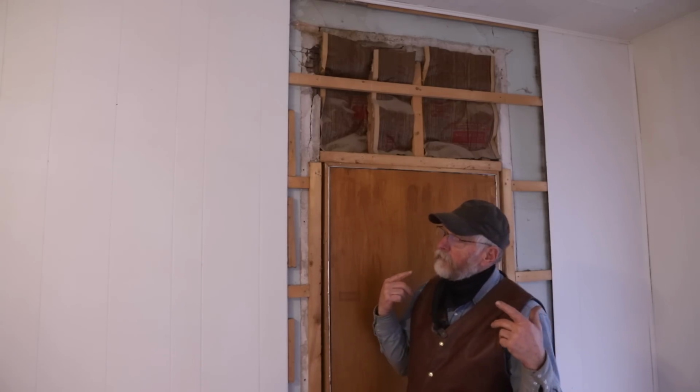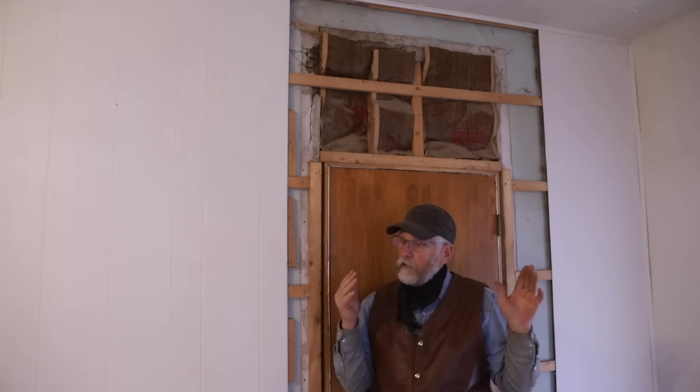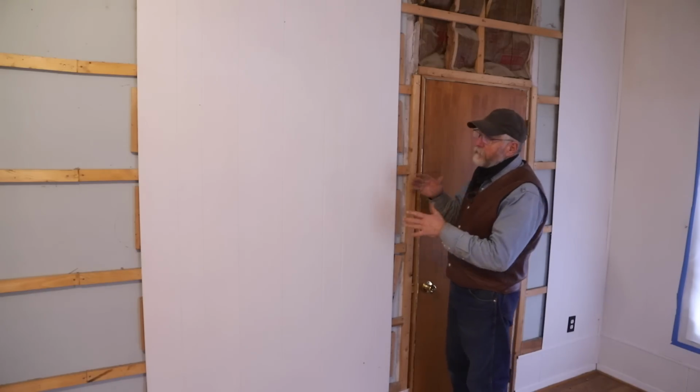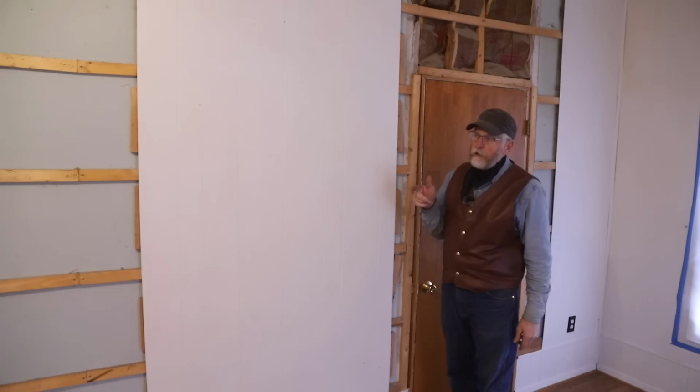So I have been corrected in my calculations. There are 9 rooms on the north side, and it appears to be 9 rooms on the south side. And it's not really until I strip some of this paneling off that some of those items actually showed up.